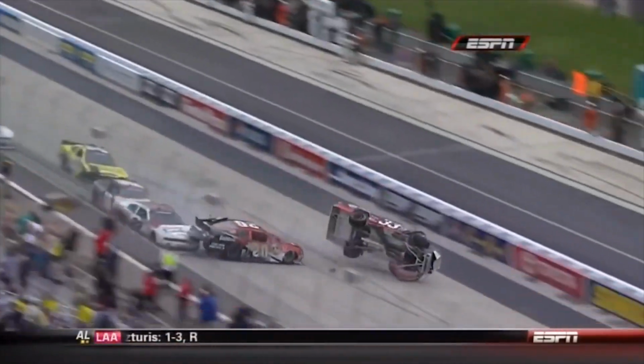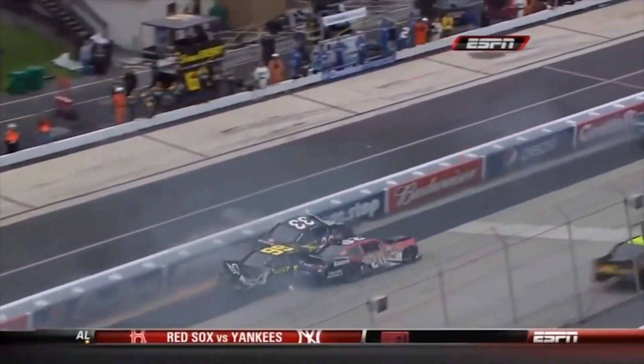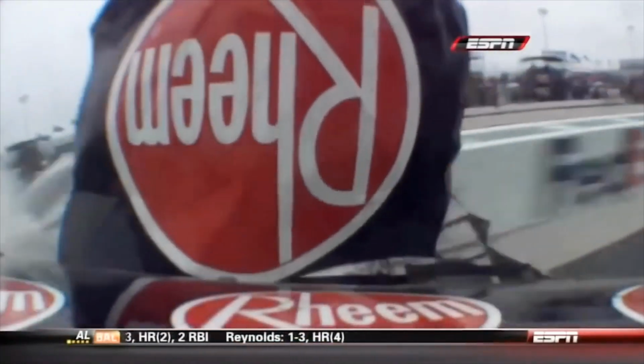They are stopping everyone on the backstretch. He got loose or something. I just lifted in the throttle. He got loose. I touched him, guys. There's what's left of Keselowski's car. Window net down. He's okay. There's Joey with his net down.